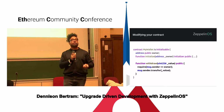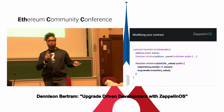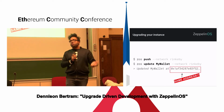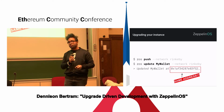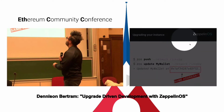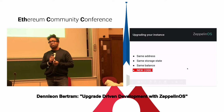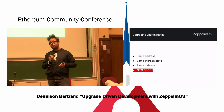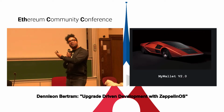So in this case, we go back to our My Wallet contract, and we add a new function, in this case, withdraw. Pretty simple. We go ahead and we use Zeppelin OS to first push the code, the bytecode, to the network, and then we update our wallet, which links it to our new implementation of the logic. Note we have the same address right there. That hasn't changed. So we have the same address, the same storage state, the same balance, but we have new code, right? My wallet version 2.0, ladies and gentlemen.